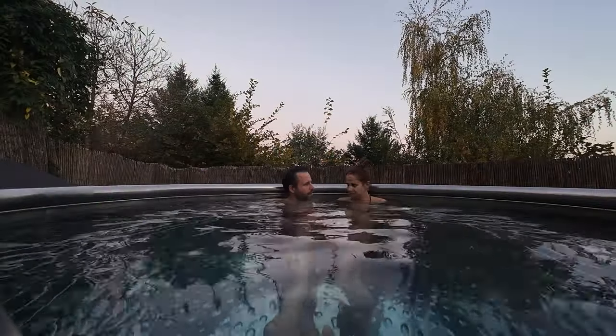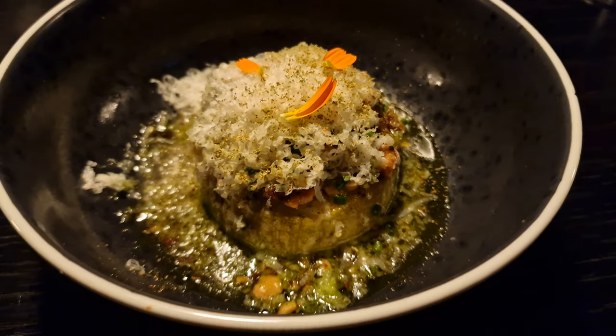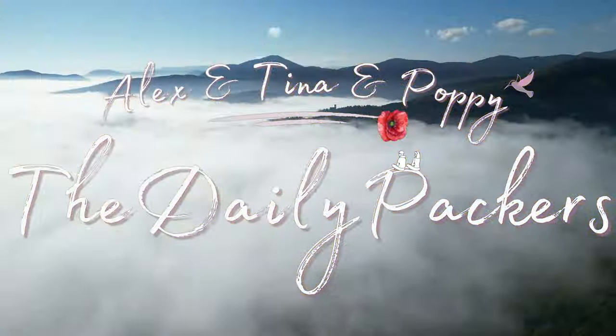We'll enjoy some spa time and savor a bistronomic dinner. The experience is rounded out with a locally sourced breakfast and some hiking in the beautiful surroundings. So, let's get to it, shall we?